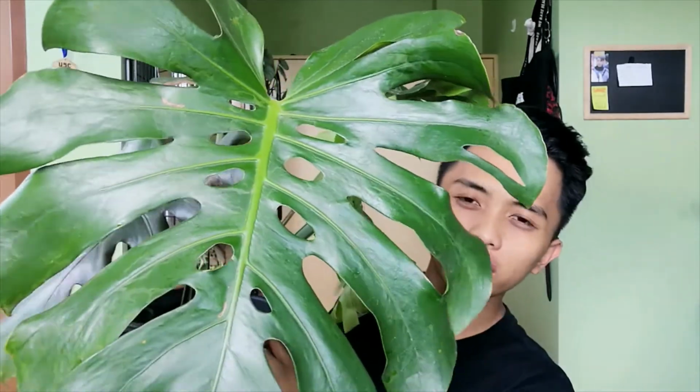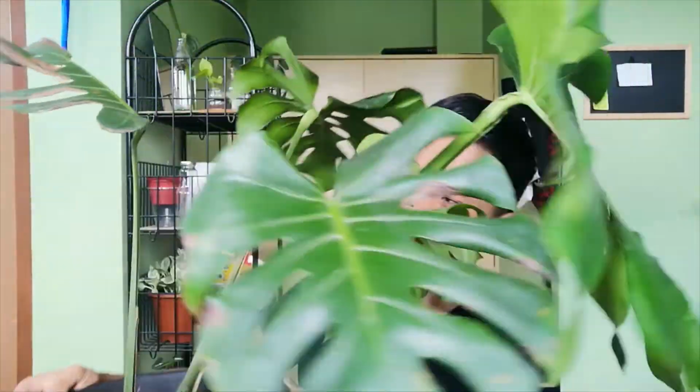And how can I determine why the humidity levels are low? If you can see, I'll show you my Monstera. Alright, if you remember this Monstera deliciosa from my previous video, this Monstera was a very happy, healthy looking Monstera with big, large leaves, right? Do you remember?